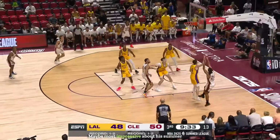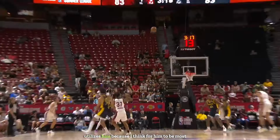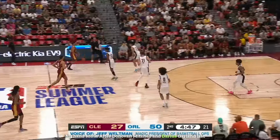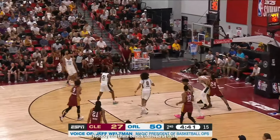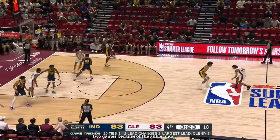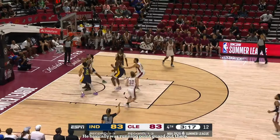Maybe most impressive about his Summer League play was his playmaking. It's going to be interesting to see how Kenny Atkinson utilizes him because I think for him to be most effective, the ball is going to have to be in his hands some. After Donovan Mitchell and Darius Garland last year, the Cavs just didn't have much playmaking. Nobody off their bench thrived at that, especially since Ty Jerome only played in 2 games because of the ankle injury. Tyson just showed terrific instincts and awareness from a facilitating standpoint. He basically was running point guard out there.